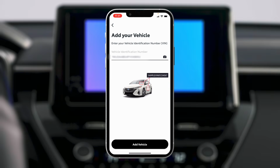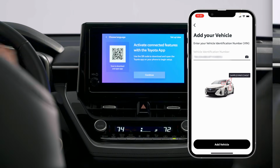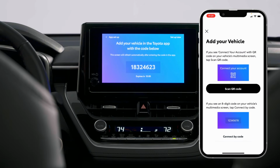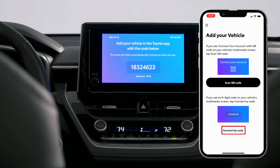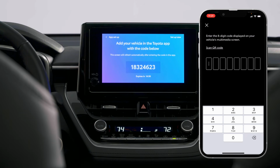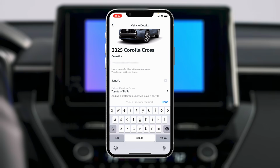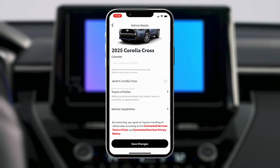Once your VIN has been entered or scanned, tap Continue on the screen to be presented with an 8-digit code. Return to your app and tap Connect by Code. You can now enter the 8-digit code displayed on your screen to complete the connection. Your phone should now display your new Corolla. Confirm your vehicle, create an optional nickname, and select your preferred dealership for future maintenance.